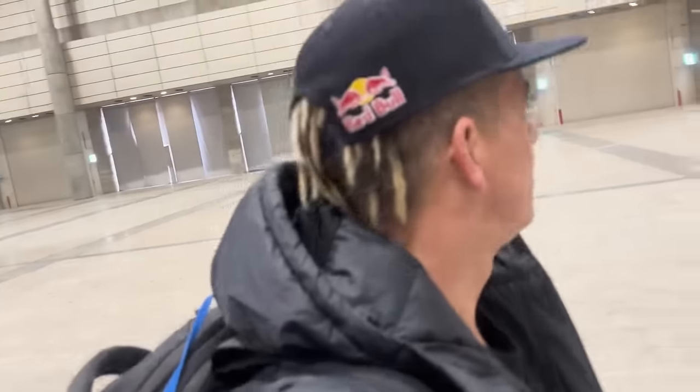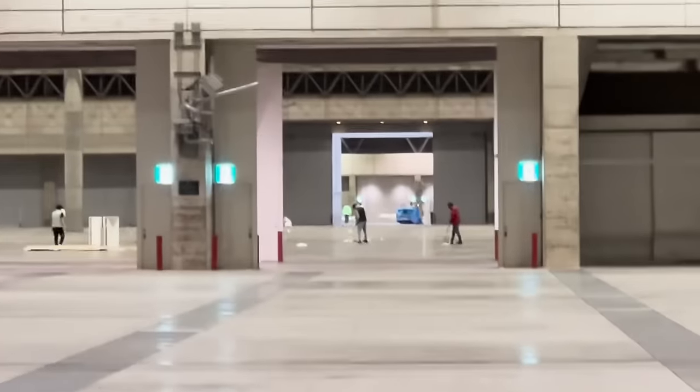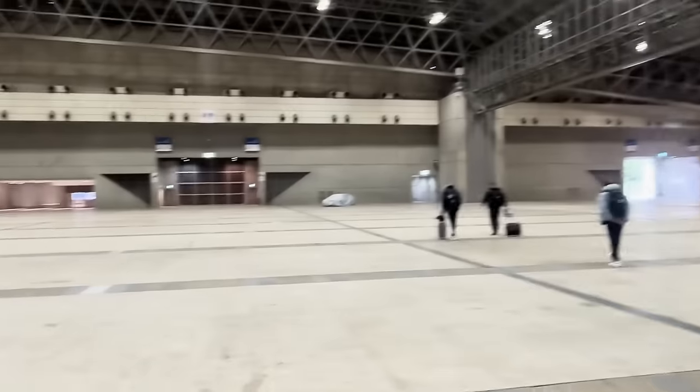What a transformation overnight. It's like a freaking army of people to disassemble the entire place. It gets the whole way down all the floor. Now that is a clearance. I can't believe that. And the last thing left.